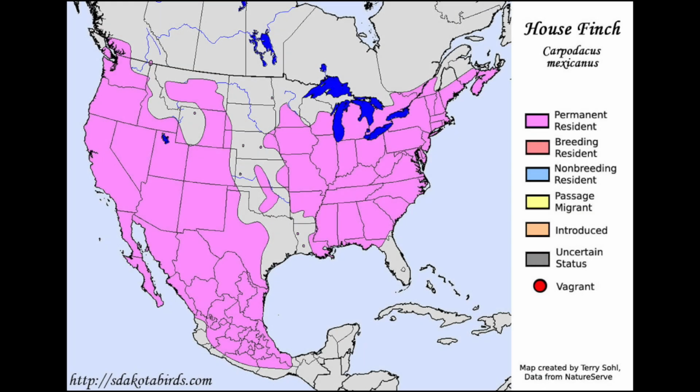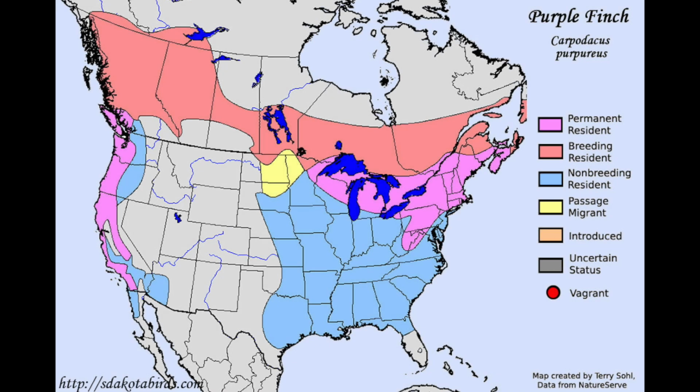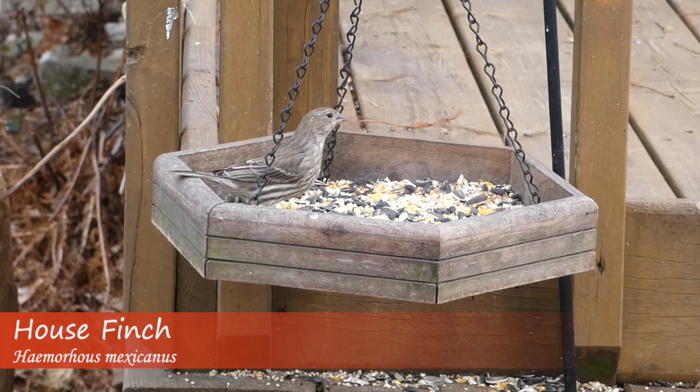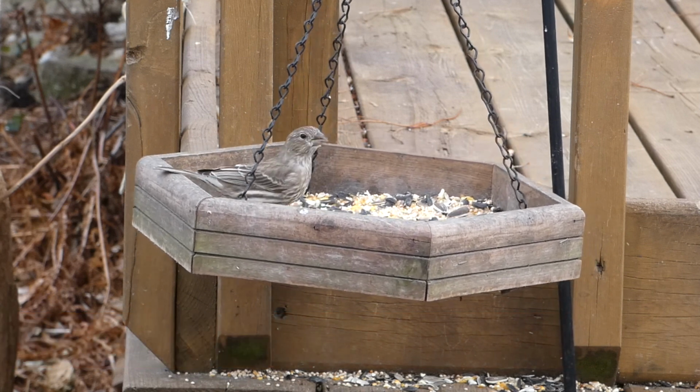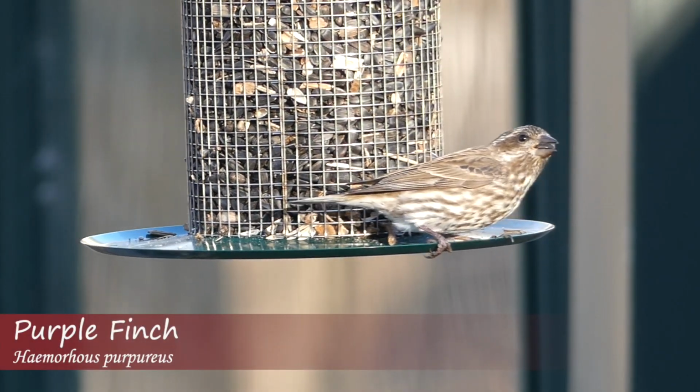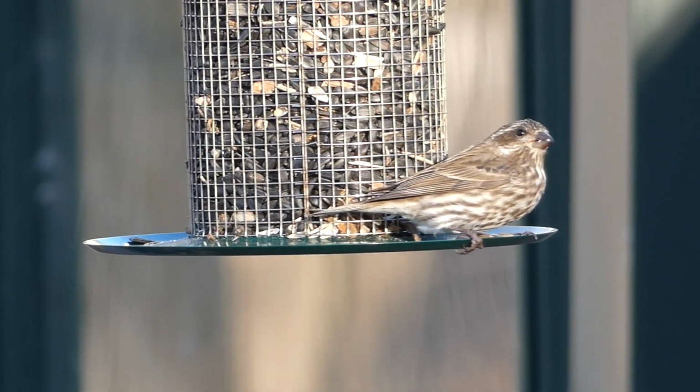The house finch is a permanent resident of many states, whereas the purple finch moves south to many states during their non-breeding season. House finches are also more often seen in urban spaces, but both species will eat at bird feeders. Both species are about the size of a house sparrow, around 6 inches, and males are brown and red, while the females are brown, tan, and white.